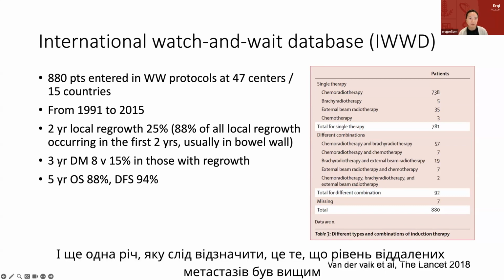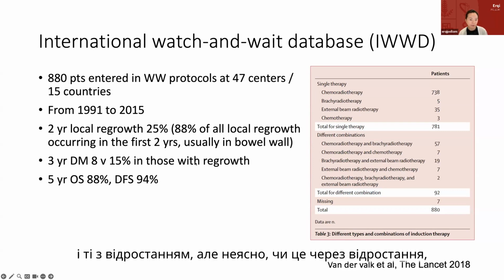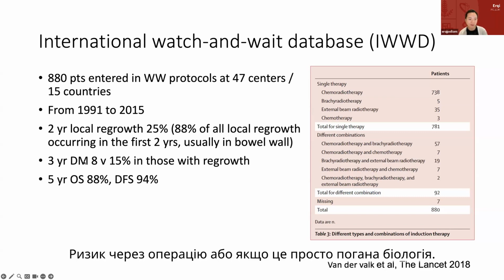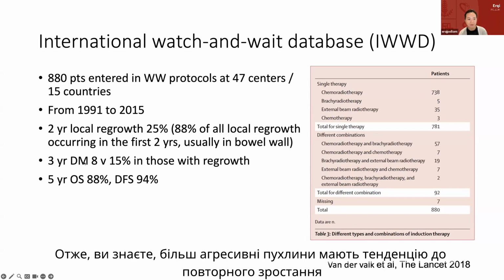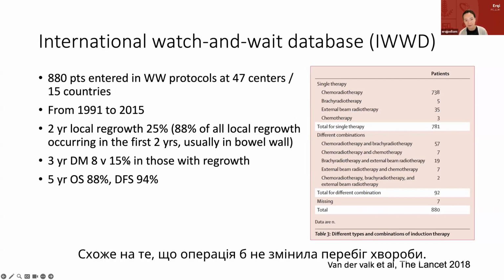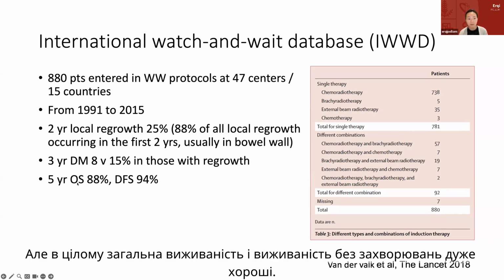And then the other thing to note is the distant metastasis rate was higher in those with regrowth, but it's not clear if it's because of the regrowth, like would you have been able to modify this risk with surgery, or if it's just bad biology. So, those more aggressive tumors are the ones that tend to regrow and the ones that metastasize. So then it doesn't really matter. It's like surgery would not have altered this disease course. But overall, the overall survival and disease-free survival is very good.